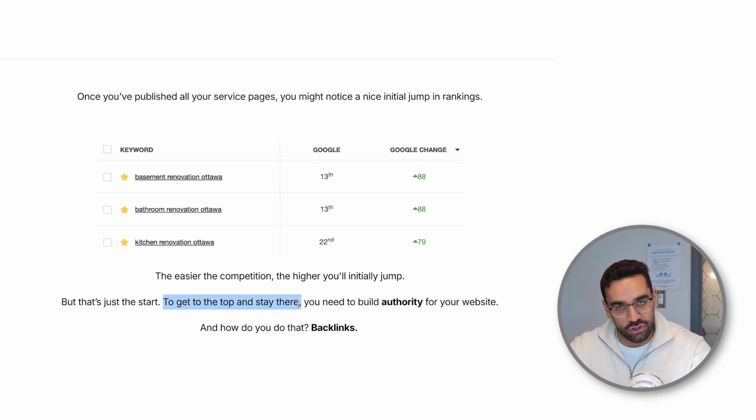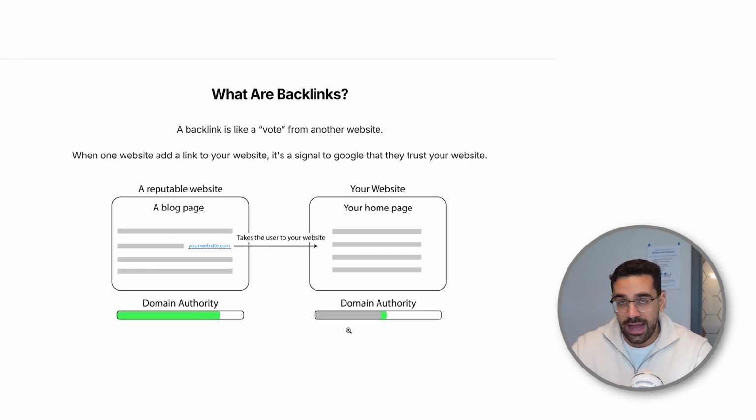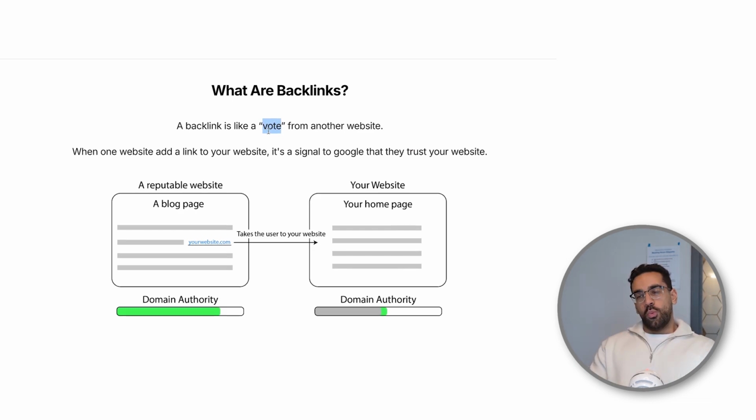If you want to get to the top and get to number one and stay there, you need to build authority for your website. You need to have Google really, really trust your website. And how do you do that? You do it with backlinks. What the heck is a backlink? A backlink is like a vote from another website, right? When one website adds a link to your website, it's a signal to Google that they trust your website.